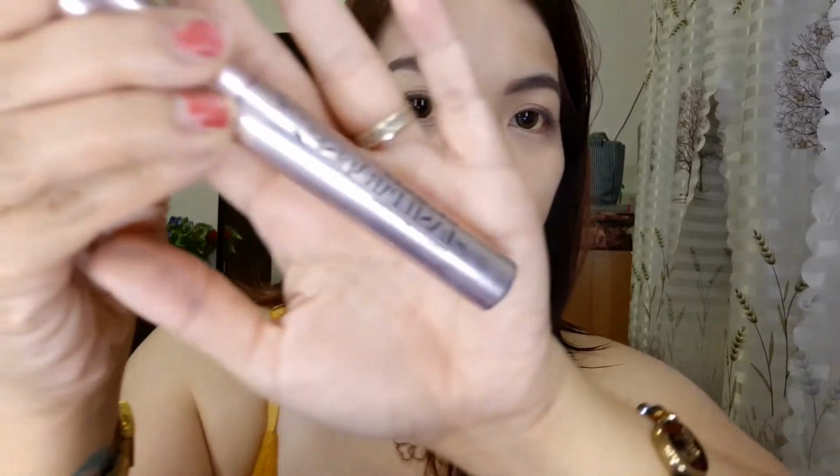Next, mag-curl lang tayo ng lashes. And then, I'll be using this L'Oreal Voluminous Lash Paradise. Ayan siya. Importante kasi guys na mamaskara tayo kahit pang everyday lang kasi para mag-open yung eyes natin. Para maganda siya. Mukhang gising na gising yung eyes natin. Ganyan lang. Diba?